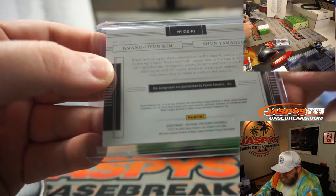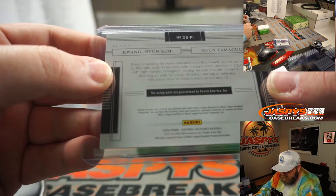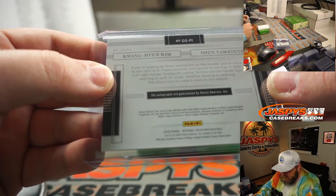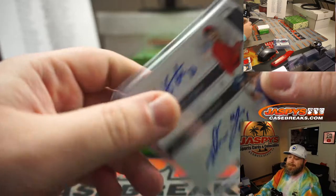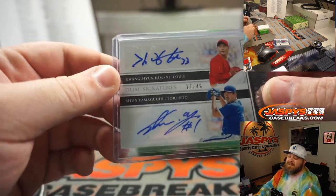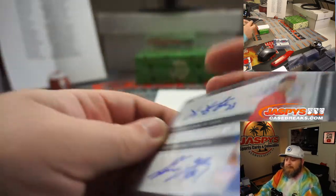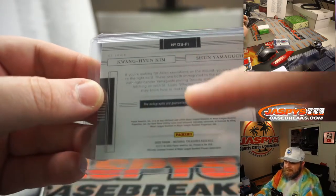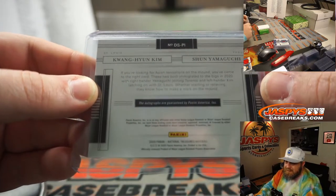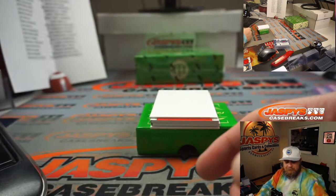If you're looking for Asian sensations on the mound, you've come to the right card. These two immigrated to the bigs in 2020. That's why. It says Asian Sensations. That's what it's called. Literally says that on the card. Not making that up. So there you go.